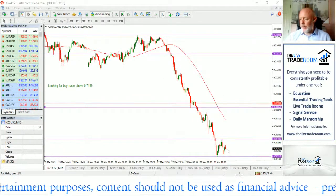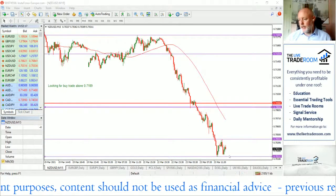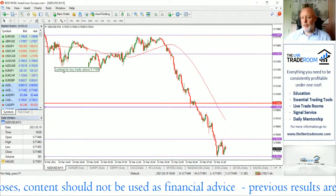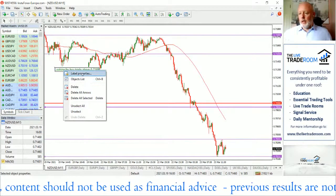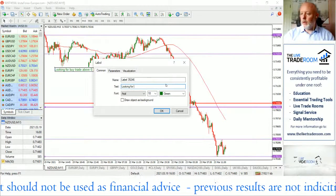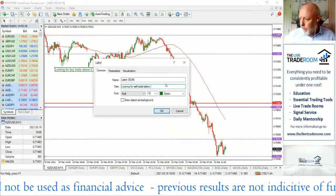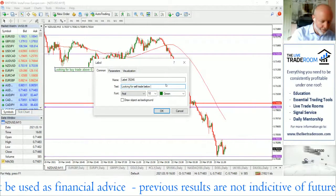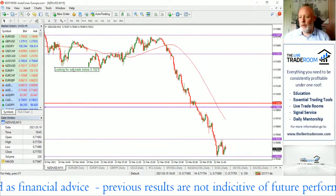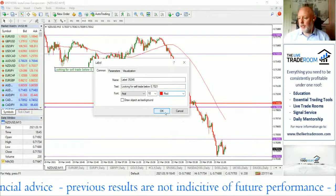But things are a little bit different. As you can see, we've seen a very significant selling. So actually a break below the 70.21 level is not a bad selling opportunity. Okay, so this time we're looking for a sell trade below the 70.21. So I'm just putting this up here for you. I'll change it to red because it's a sell trade.